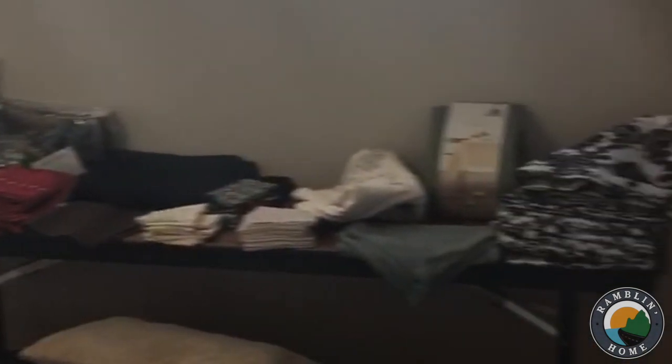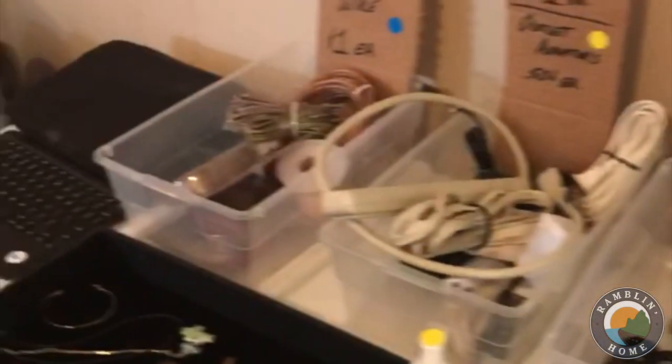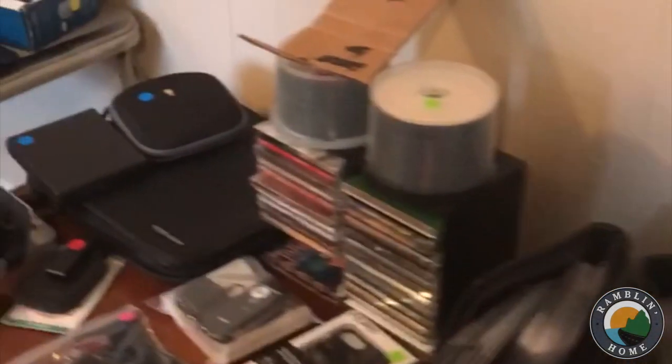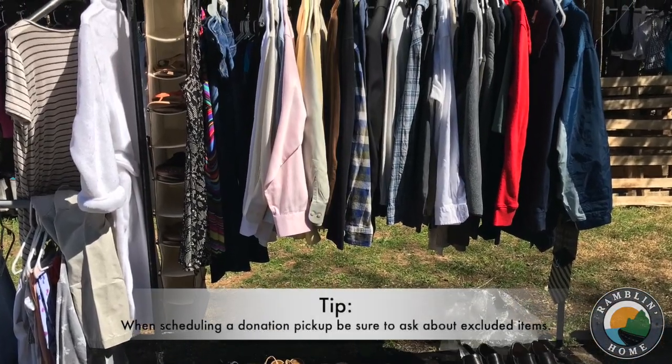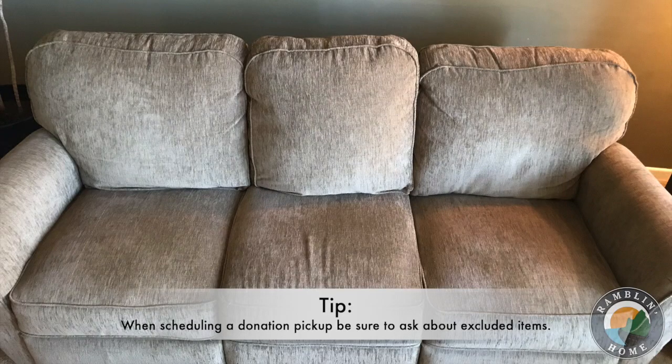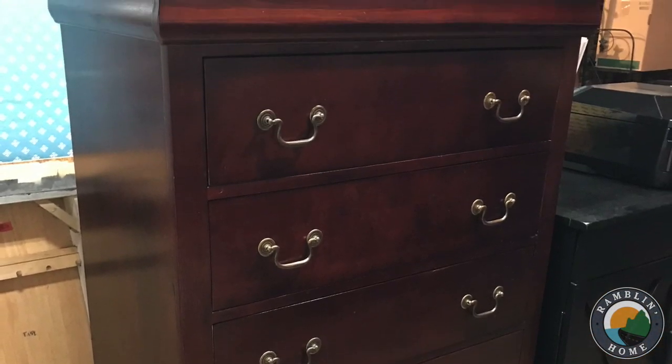I had probably a dozen phone chargers, 500 or 600 feet of speaker wire. I literally could supply a small electronics store with all the things that I had. After the yard sales, we actually called a local charity who came and picked up all of the remaining items that we were not going to be keeping.